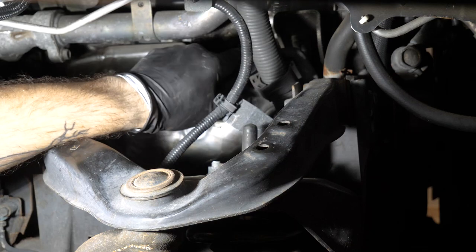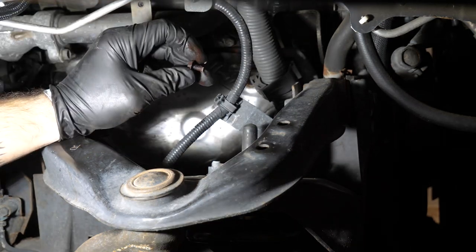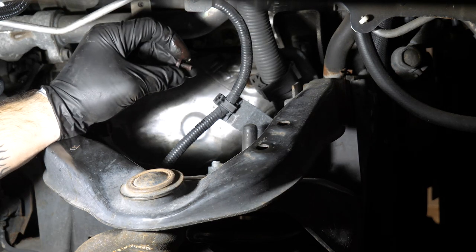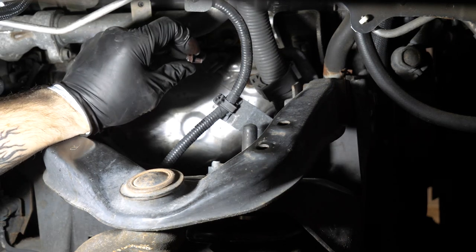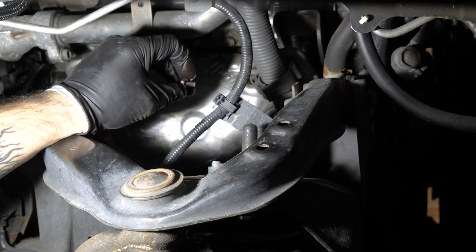Yes, okay. So we'll let this come all the way out. Awesome. So yes, these are really rusty and really small, so definitely use caution, but remove all three on both sides, and then we'll start attacking these catalytic converters.